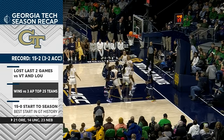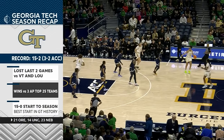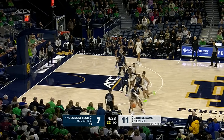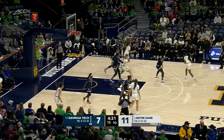Picked 10th in the ACC, Brooke, and they already had 15 wins. Yeah, they really have come together as a team and been one of those surprise teams in the ACC. Rise to that top and hitting the gauntlet. You can just see how tough it is. They're trying to avoid 3 losses in a row after starting the season 15-0.